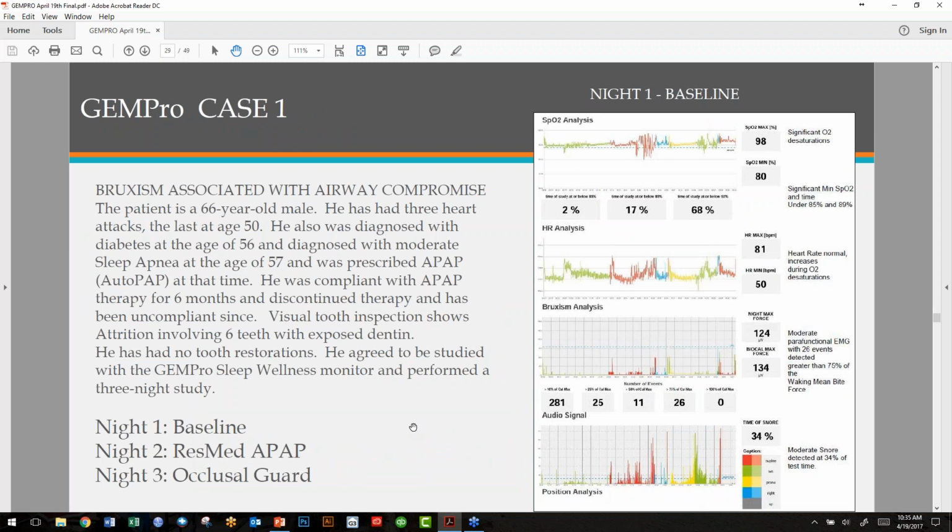I wanted to go over a few case studies with you. The idea here is, okay, we get these great reports, now what? So this is the answer to the question, now what? This patient is a known apneic who's been on CPAP, not compliant, and also had a single arch guard made at one point due to tooth wear. This has got to be common. Somebody's got moderate to severe OSA, they've worn teeth, the dentist says, geez, look at this wear, I'm going to give you a guard. So a lot of patients on CPAP probably also have a guard. So that's why we did this.